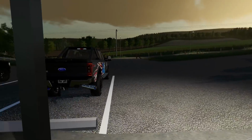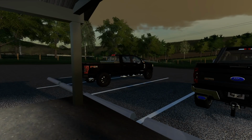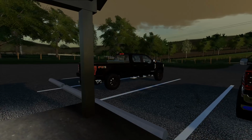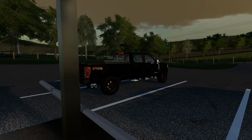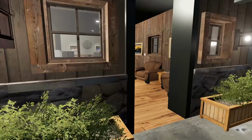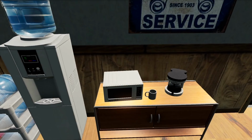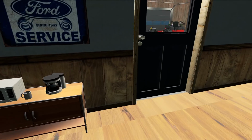But here, let me check my phone. Oh, look at that. I got like 6 texts from customers and 4 missed calls. It looks like 4, 3. Okay, I'll figure this out. But it looks like we got some people who need help with branches and trees down. All right, let me get my coffee here and we'll get going.